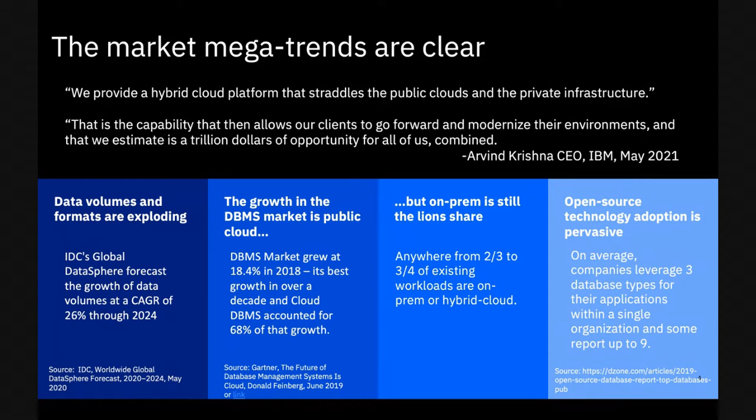Having seen these market trends, the top part of the slide shows how IBM strategy aligns with these market trends in the DBMS market. The quote from our CEO explains our broader strategy, where we are providing a hybrid cloud platform that straddles the public cloud and the private infrastructure. He refers to the hybrid cloud platform in conjunction with the Cloud Pak for Data platform, which is our premier multi-cloud hybrid cloud platform. This platform, which I will explain in detail in a bit, brings together numerous services or the portfolio of products from IBM data and AI, and stitches them together seamlessly.